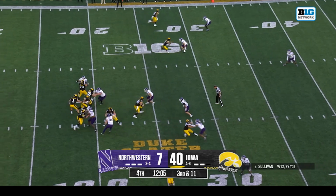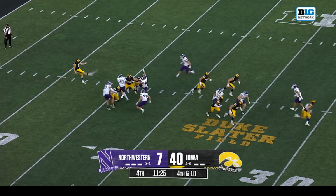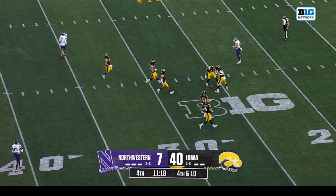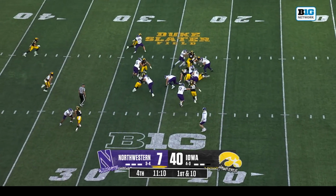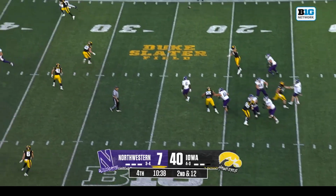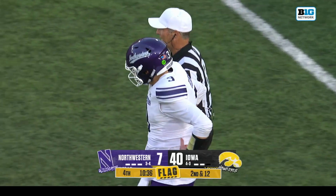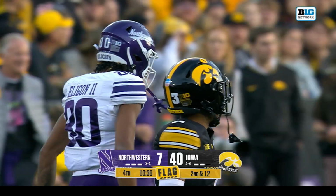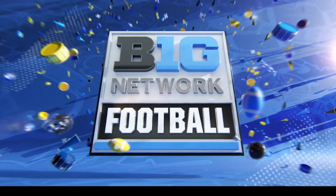Anderson in motion. Delayed handoff, Moulton. Haven't seen Reese Dakin in a while after a very active first half. Football stops at the 25-yard line. Walensky's first pass was nearly caught, and a flag comes in. Hayden Elligan was the intended receiver. Pass interference. Defense number 3. 15-yard penalty. Automatic first down.